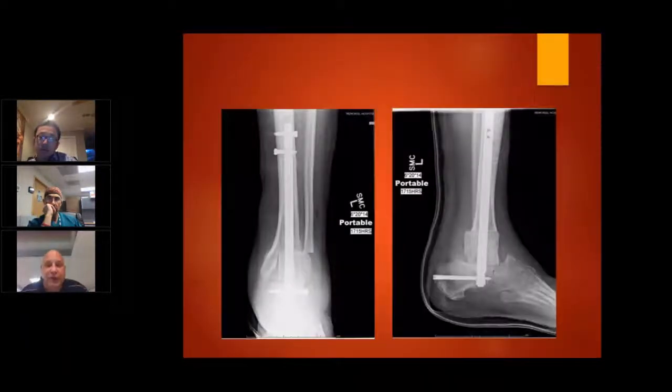So this is what this looks like. If you look at the bone graft itself, it's massive. It's not 28 or 25 millimeters. This is a 42 millimeter bone graft that we're using here. And it's in combination with the use of the DynaNail.